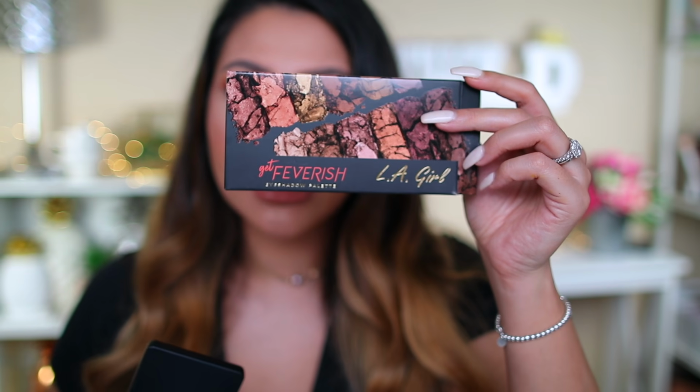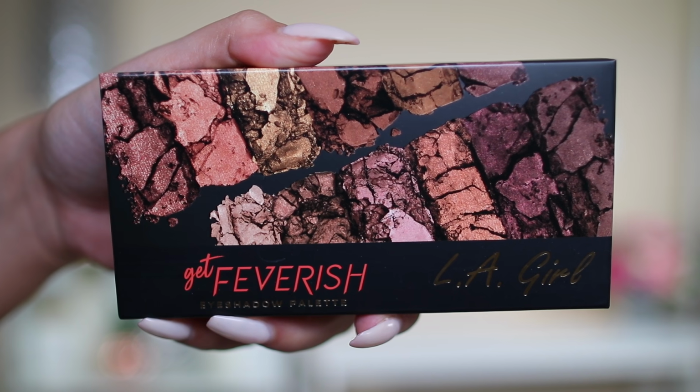Let's start off with the palette that I used today, and this is the Get Feverish palette. Now it doesn't come like this, it also comes with this little slip right here. So this is what the packaging will look like, and then here is the packaging itself. I really like it because it's nice and sleek. It doesn't feel cheap at all, and I love that.